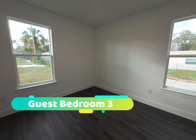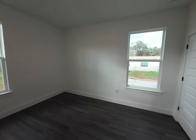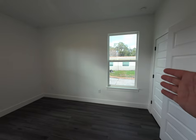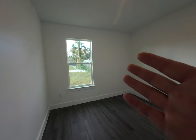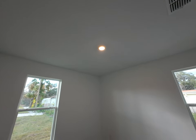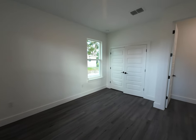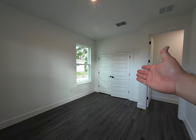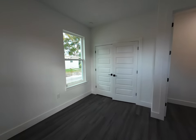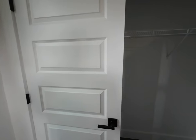So about the same size as the other rooms that we saw. This one's going to have two windows, one that's going to face the side of the house and another one facing the backyard, which we'll see momentarily. But recessed lighting here as well. You can always swap that out for a fan like you would probably with other rooms. And again, just a lot of space here. And then you have that nice closet over here. So let's take a look at that one too, so we don't miss anything.